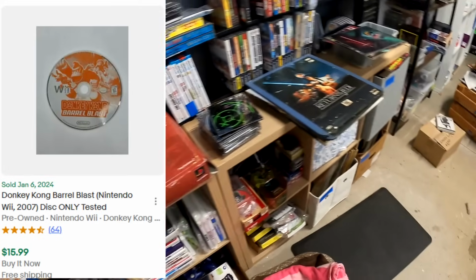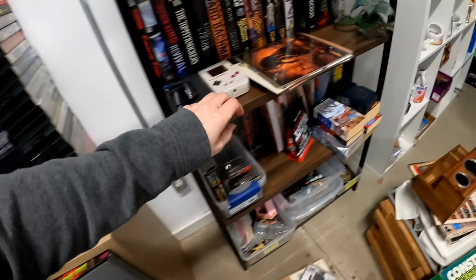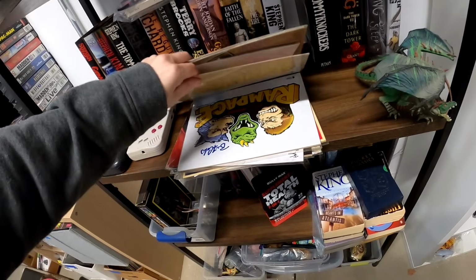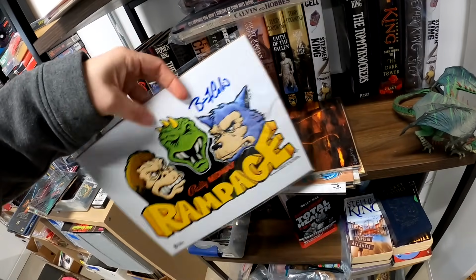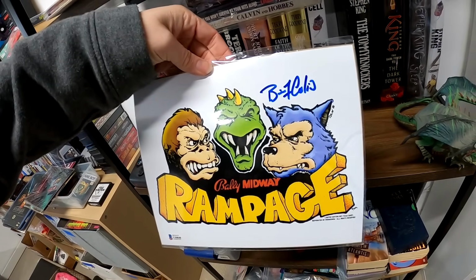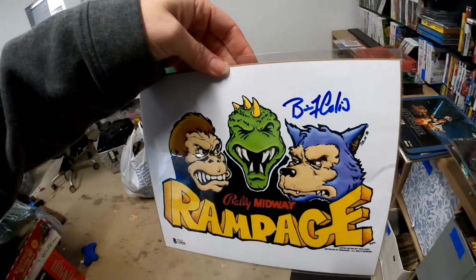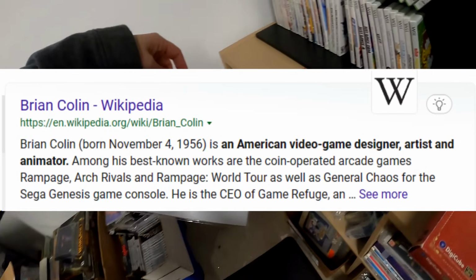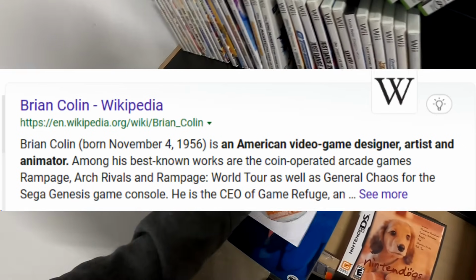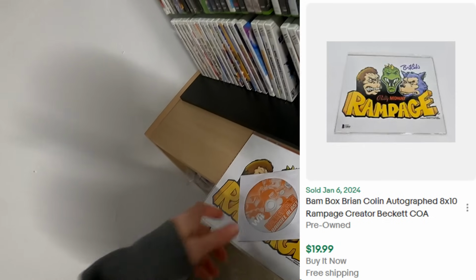Oh, we also sold another one of these guys. Another BAM box autographed 8x10. This was signed by the creator of the artwork, maybe? Brian Collin. I'm not really sure who that guy is, but he's the one that signed it. And that sold for $19.99.